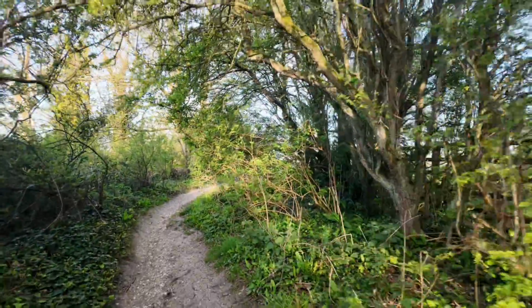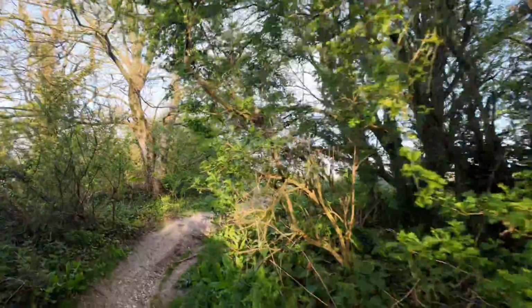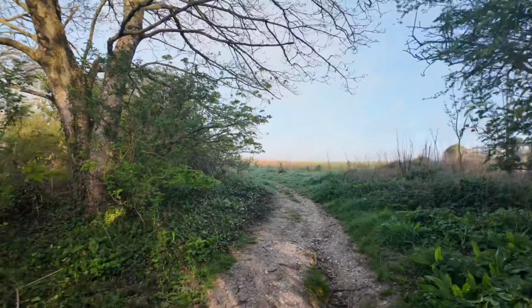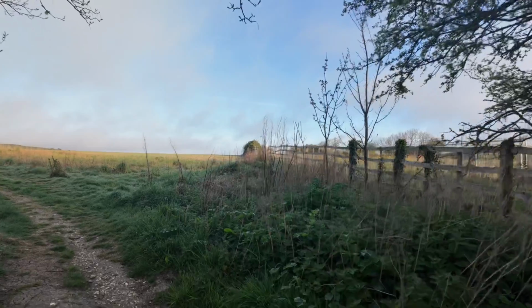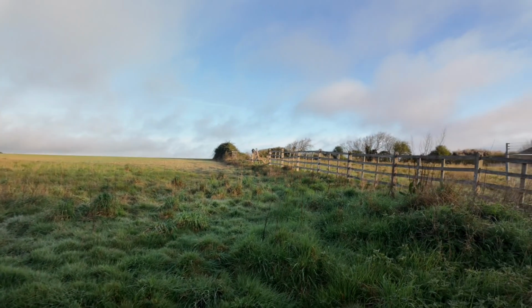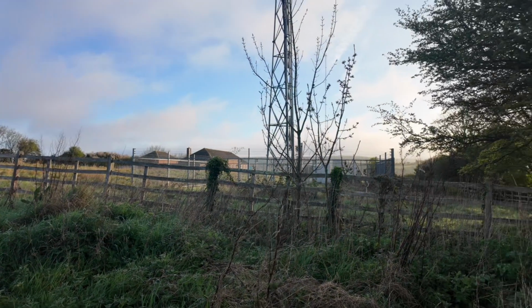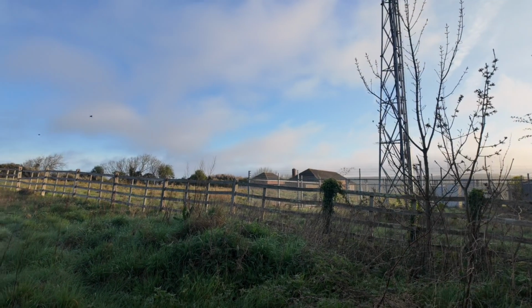Just coming through now past the radar station here. Little radar station. Coming out onto some arable. It's always worth looking around the compound here of the radar station for something. Doesn't appear to be much this morning.